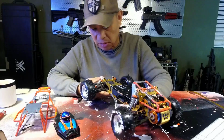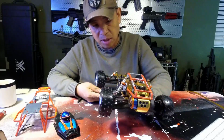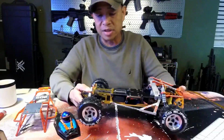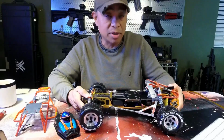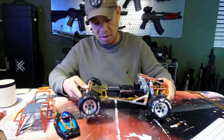I did take off the stabilizers, the front and rear stabilizers, because the original Javelin did not have the stabilizers. That was an option part, but they did come standard on the original Turbo Optima.